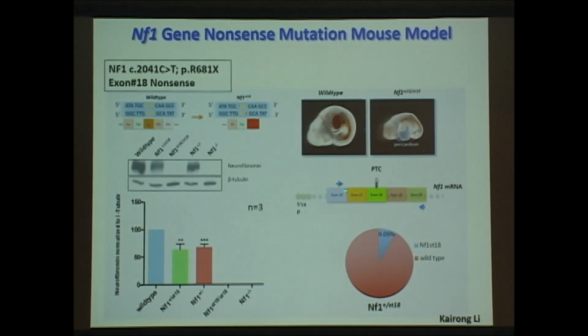Our premature termination codon ends up, if we try to make animals that are homozygous for this, you get no neurofibromin protein made, and early lethality around embryonic day 8.5, with cardiovascular bleed-outs. This is a wild type animal; you get this abnormal pericardial sac that forms.